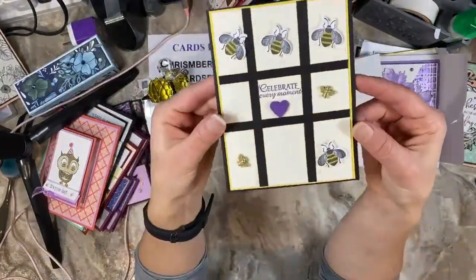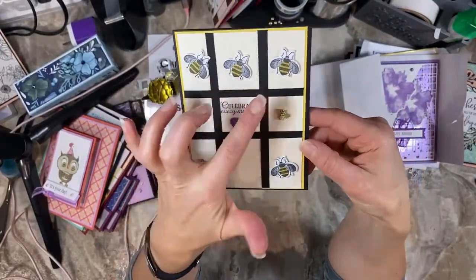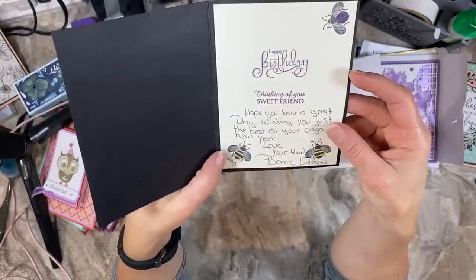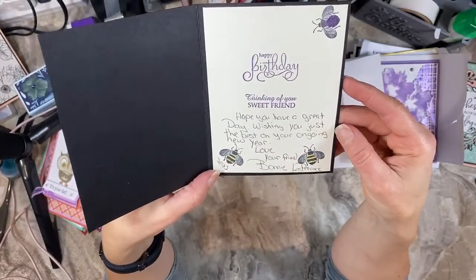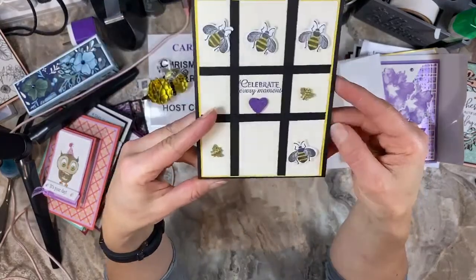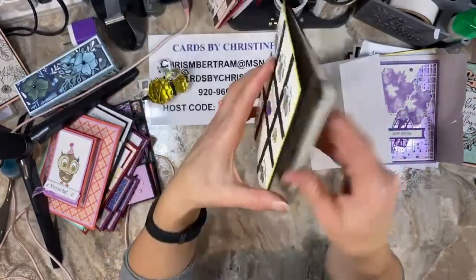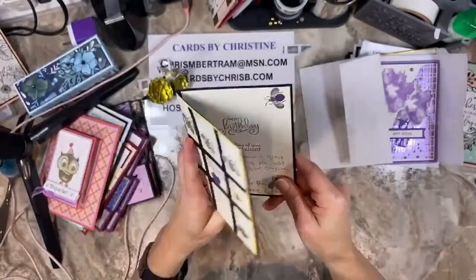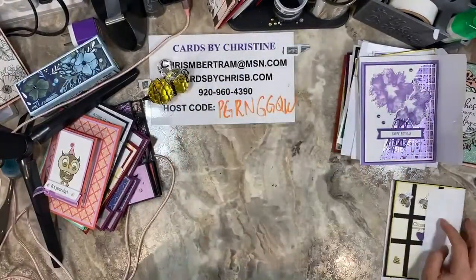Look at this tic-tac-toe card she made me. It's got the bee, different bees here and the bee trinket. A little celebrate every moment. And it says, happy birthday. Have a great day. Wishing you the best on your ongoing New Year's. So it's very pretty, Bonnie. I love it. Oh, she even made it purple. Its butt is purple. I love it. So thank you, Bonnie.